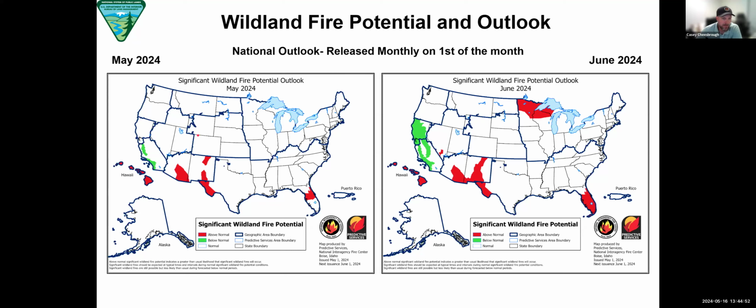Seeing a little bit of significant fire potential down in the Southwest. That makes sense, getting into their core fire season here in May and June down there before the monsoon sets in. And it looks like they're expecting that to widen a little bit going into June, that Southwestern fire potential would expand a little bit. Texas, Arizona, New Mexico, coming up right there to southern Colorado, right at the border.